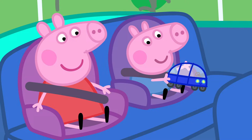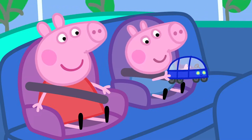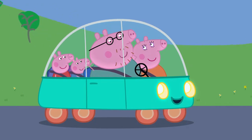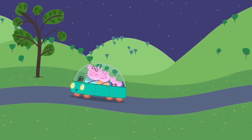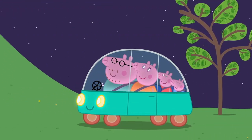George's car can sing. Driving along, driving while I sing a song. Can you sing, Roger? Yes, I can sing. Car, car, electric car, travelling near and travelling far, knows exactly where you are. Knows exactly where you are.